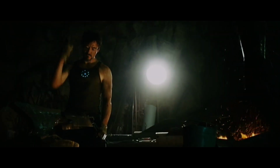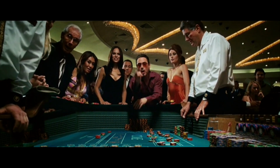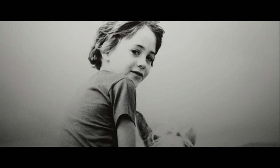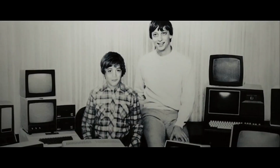But one of the reasons I really like the Don't Waste Your Life moment is because of who Tony is shown to be in this first movie. For the first half hour of the movie, before we're ever shown any kind of Iron Man suit, we are introduced to who Tony Stark is.